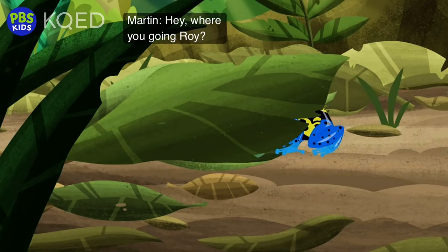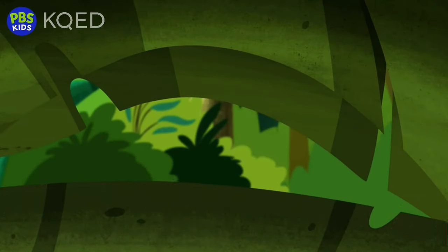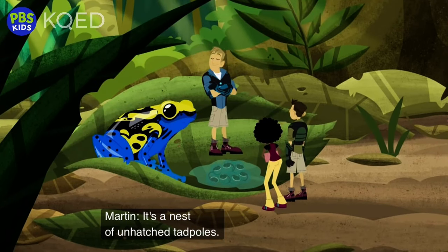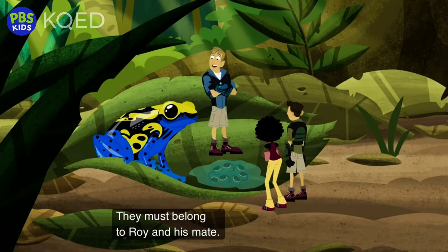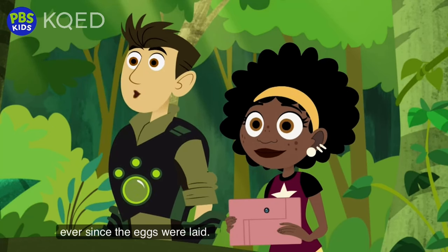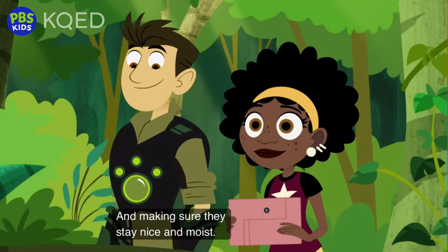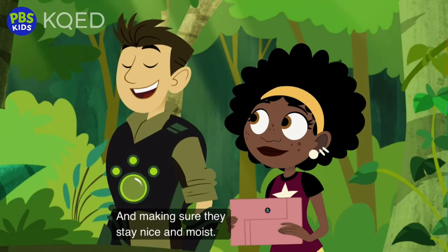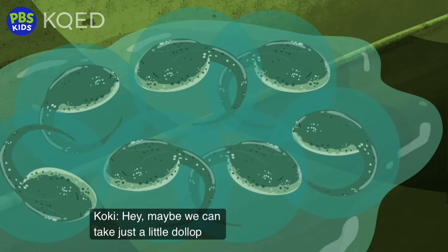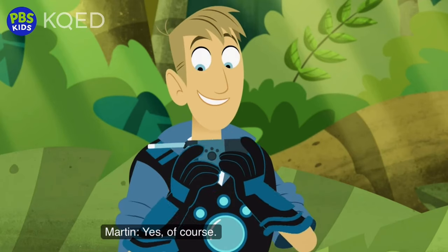Hey, where you going, Roy? Whoa, you gotta see this! What? It's a nest of unhatched tadpoles! They must belong to Roy and his mate. Cool! And Roy has been guarding them ever since the eggs were laid. That's one of his jobs. And making sure they stay nice and moist. Hey, maybe we can take just a little dollop of that slime for Aviva's sample. Yes, of course.